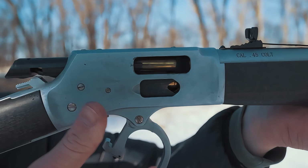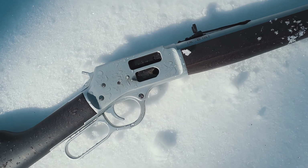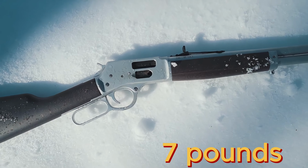The .45-70 stops anything: bear, moose, intruders, while .30-30 is lighter hunting fare. At 7 pounds, it's a smooth shooting survivor.